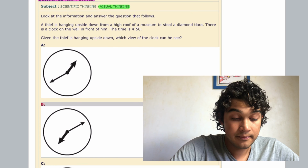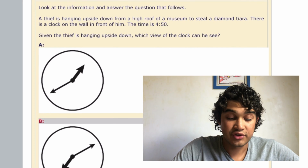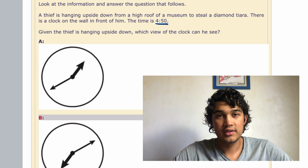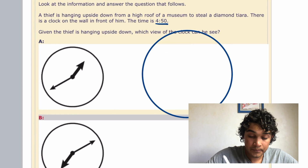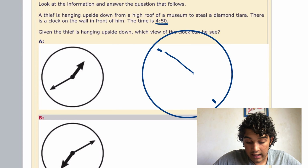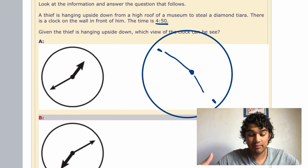The time is 4:30. A thief is hanging upside down. There's a clock on the wall. So these are upside down. You're viewing these upside down. The time is 4:50. Which view of the clock can he see? So if you imagine a clock, you have 12, you have 3, there's going to be 4. 5 is going to be around here. This is 5, and this is around 50. So this is going to be the long one. This is the center, and this is going to be the short one, right? This is how it's supposed to look.